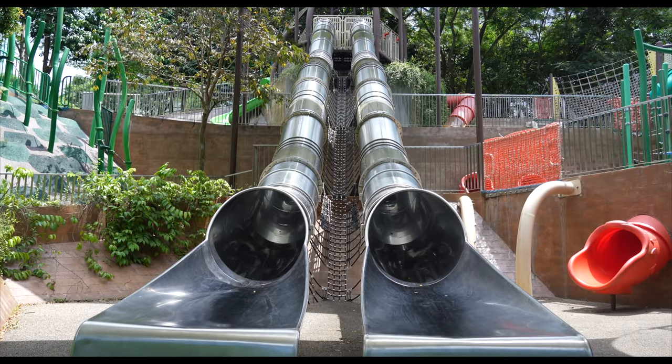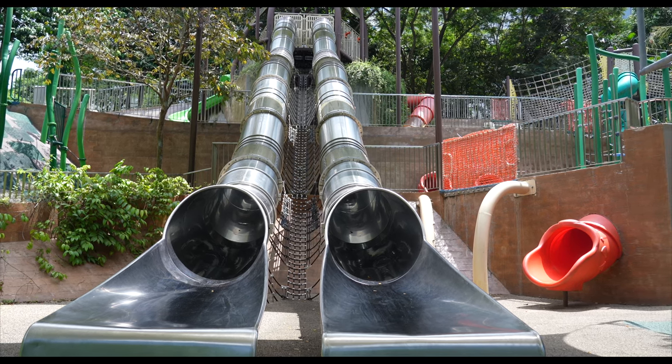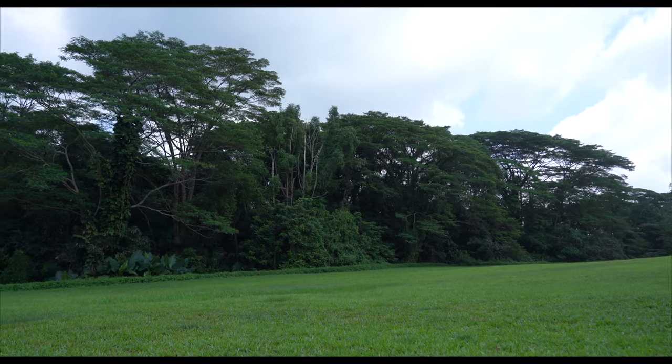Already catering to children and the young at heart, these slides were further upgraded back in 2015 with additional structures that support play between children with and without special needs.